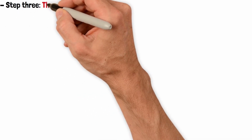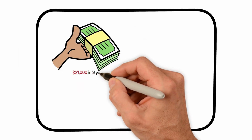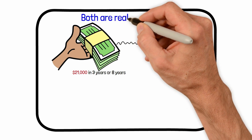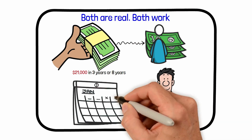Step 3. The sequencing decision. This is the step that determines whether you pay off that $21,000 in 3 years or 8 years on the same income. There are 2 established methods. Both are real. Both work. The difference is where you point your extra payment every month.